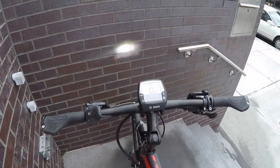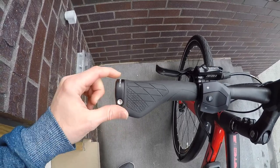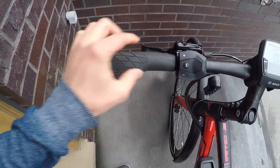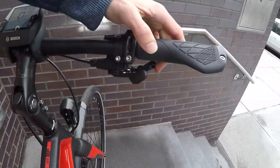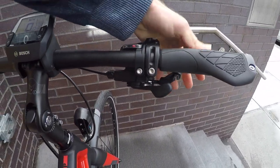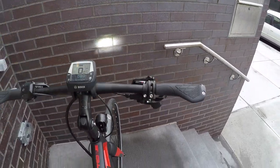Pretty decent kit all the way around. Maybe I mentioned this before, but the Ergon grips, these are locking. They're the GS ones, so they're a little bit sporty, more angular, and they do feel really nice. The trigger shifter, I think you can also click it forward. Yeah, or you can pull it back. So that's kind of nice. Just really, really cool setup.